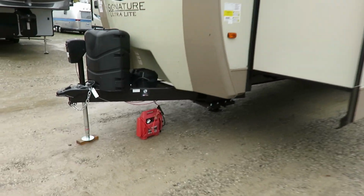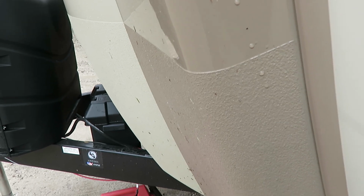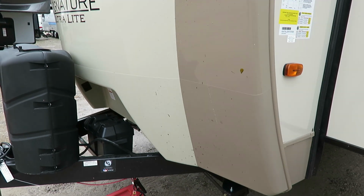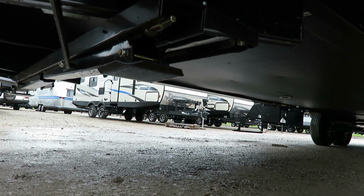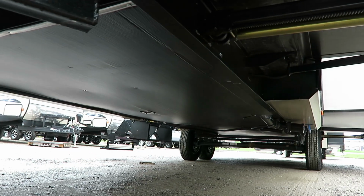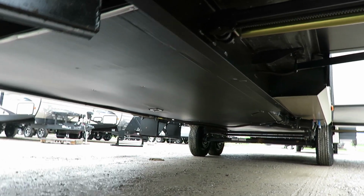By the way, up here in the nose cap, they didn't cut any corners. They have absolutely not cut corners on this product. You see the full stone guard down here, but at a distance, it's basically invisible. Underneath, there's some really nice stuff going on. We have power stabilizer jacks, power awning, both actually, because you saw it has two power awnings. Both power awnings have LED lighting.